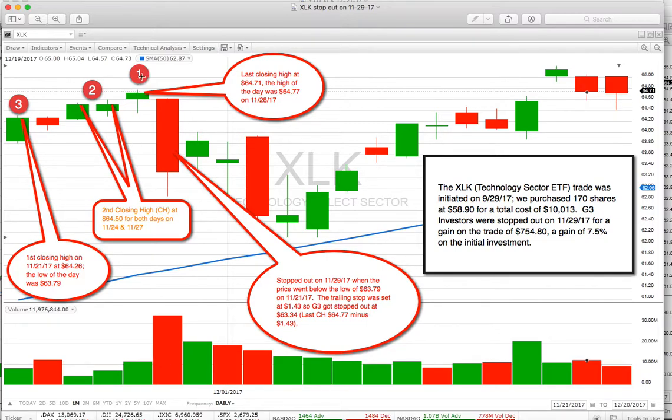Okay, so you can see the last close was 64.71 here. The high of that day, and that's going to be an important number later, was 64.77, and that happened on November the 28th.